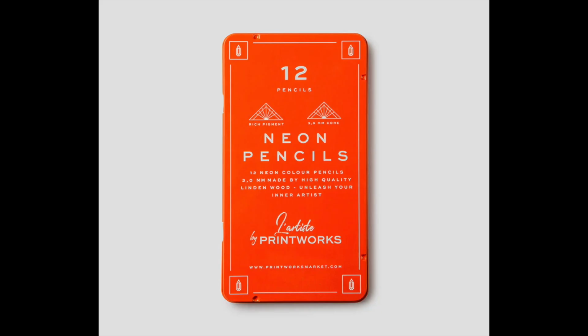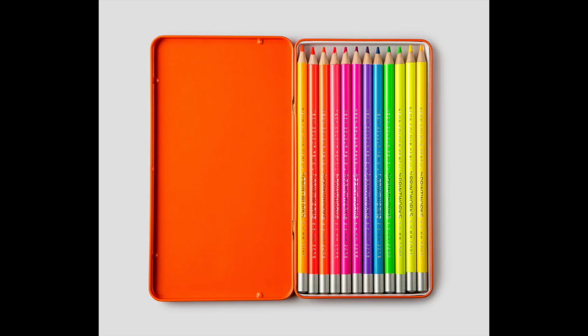In complete contrast, if you're looking for something fun and bright and vibrant, these neon pencils by Printworks are just so great. They really are neon. They have such vibrant color, and they're also really lovely when you're using them. The texture is great down on the paper.